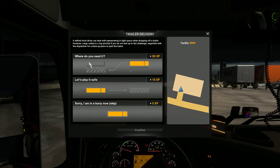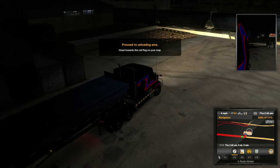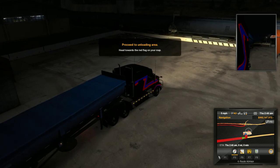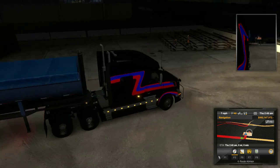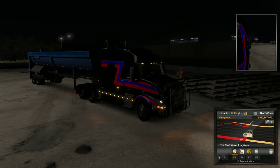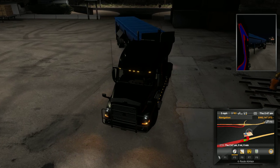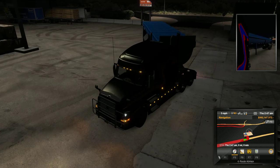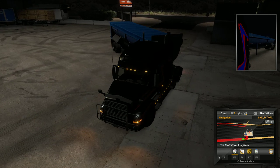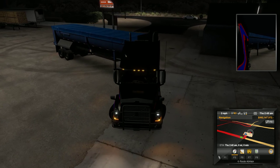All right, where do they want it? Ooh, they want it in that corner. Well, this is going to be fun with this truck. I hate these drops where you have to go in that corner, especially with a truck like this. This truck is not easy getting corners like this, because it's so big.